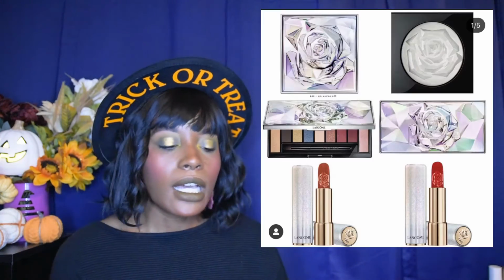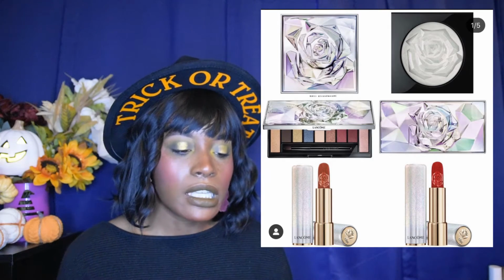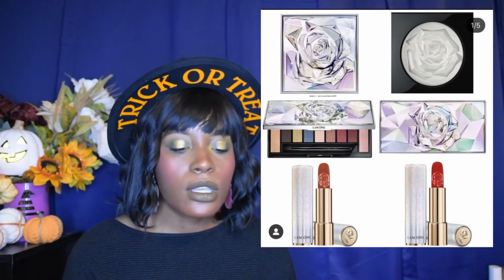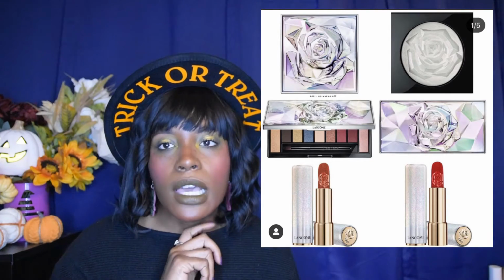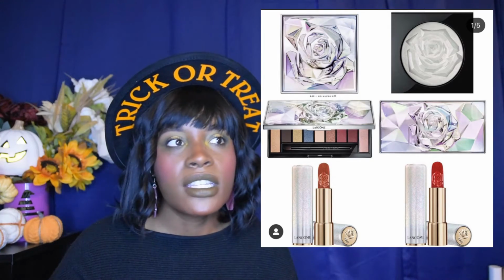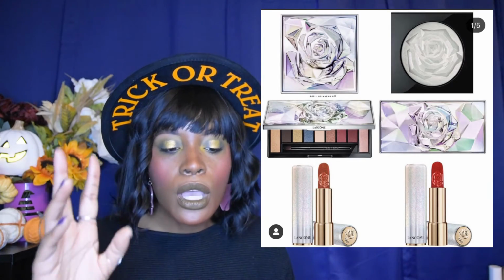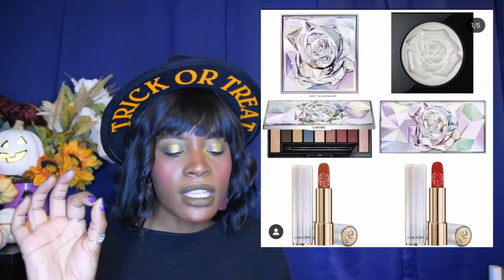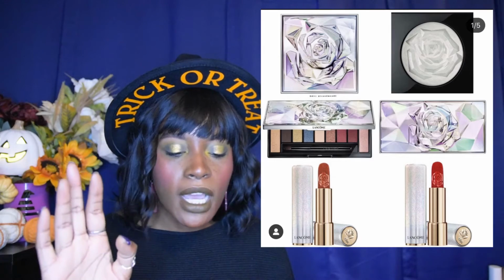Okay, only a couple more products left, only 2. Lancome has shown their holiday release, and there's an eyeshadow palette, a highlighter, and 2 lip products. This is going to be another easy pass for me, let alone the highlighter is very reminiscent of the Smashbox highlighters that they did in collaboration quite a while ago. So that's very interesting. Same with the eyeshadow palette, actually. That packaging is very reminiscent. But overall, I'm just going to pass on this whole collection. There's nothing that I am intrigued by.